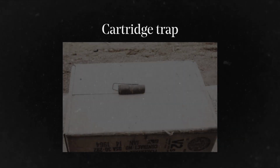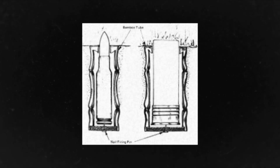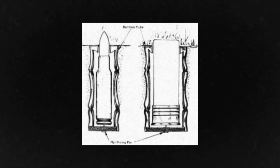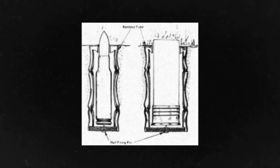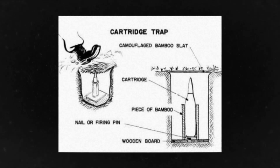We can't talk about the deadliest booby traps without mentioning the infamous cartridge trap, also known by a chilling nickname, the toe popper. Unlike large explosive mines, this trap was small, nearly invisible, and designed to cripple its victims in an instant. The mechanics of the cartridge trap were disturbingly simple.